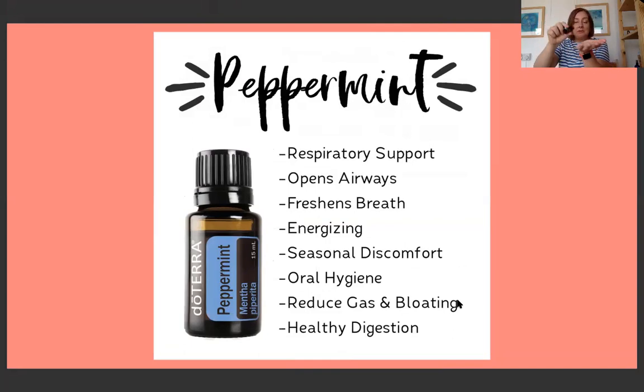And what you can do when you're inhaling it from your hands, you can also just put a drop on the tip of your finger and then put it on the roof of your mouth, and that freshens your breath, which is great if you love coffee. It's energizing, so it's a fantastic one to inhale or diffuse in the mornings or at the end of the day when you have that slump.